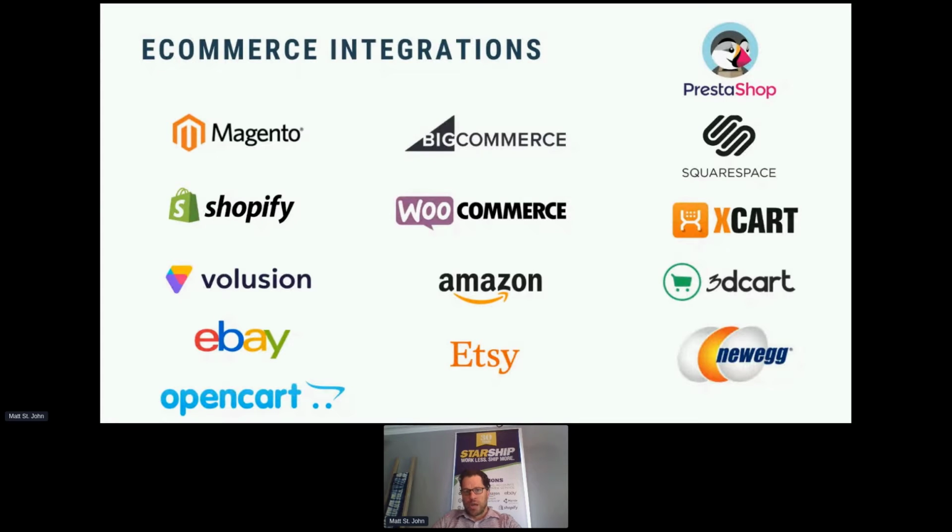We could do it as a direct integration where, and I'll use Shopify as an example, we can pull your orders directly from Shopify right from inside of StarShip. And then, of course, the shipper will ship and process those, and StarShip would simply write back the shipping information to the order on Shopify. Of course, that's bypassing our ERP system, being Acumatica, so most customers don't do that.